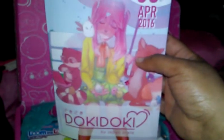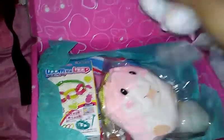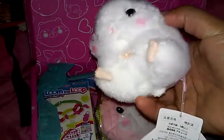Oh, so this is for April. Oh, it's a pink-haired girl. These little images are so cute. It's a little deer. It has little information and stuff on the inside. I'll look at that later. Oh, looky! It's a little hamster, chubby cheeky. Look how shiny he is. Do you see that? It's so squishy and chubby cheeky.